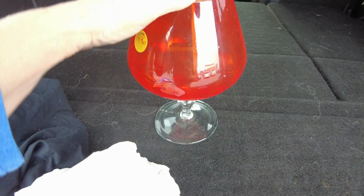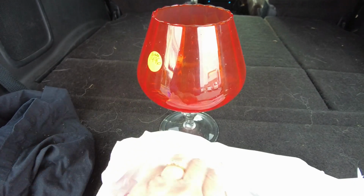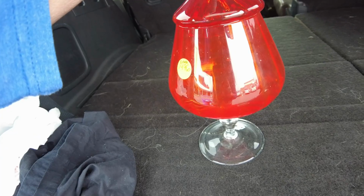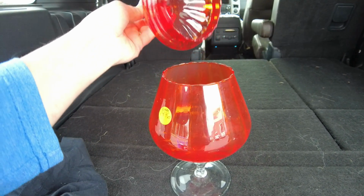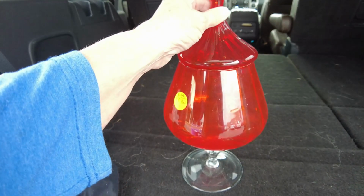This is Empoli Glass. I've had a blue one very similar to it. It's, I think, circus tent style. And look, it's got a lid, and I've never seen red before. So either red is not popular or red is very rare. I'm not sure. Look at that. Is that beautiful or what? It's a circus tent, and it's red. I've never seen red. $14.96. I sold the blue one for $30-something. I can't remember. Isn't that beautiful?